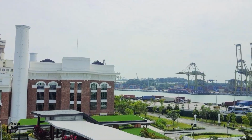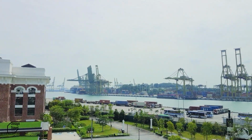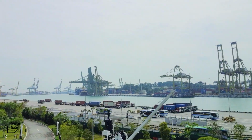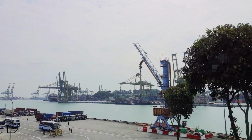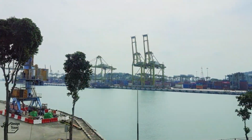The queues for the train were long since it was peak season, but soon enough, we were crossing over to Sentosa. The Sentosa Express is a great example of Singapore's commitment to efficient urban connectivity, making it easy for visitors to access major attractions without relying on cars. From the window, we can catch views of the huge cranes at Brani Terminal along the way.